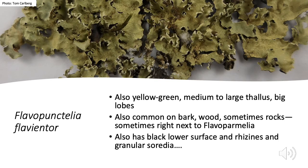All right, this is a different lichen, our last lichen, which, as I said before, is very, very similar. So this is Flavopunctelia flaventior. Flavoparmelia, Flavopunctelia, they have similar names, similar lichens. It can be very confusing. So in the field, it's really just great if you can narrow it down to one of these two. You can call them the flavos.